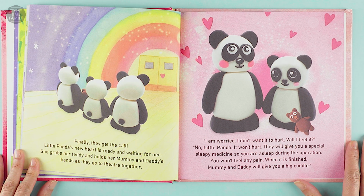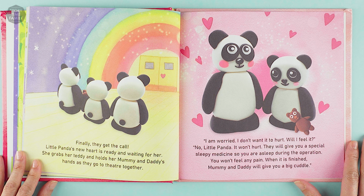Finally, they get the call. Little Panda's new heart is ready and waiting for her. She grabs her teddy and holds her Mommy and Daddy's hands as they go to the theater together.